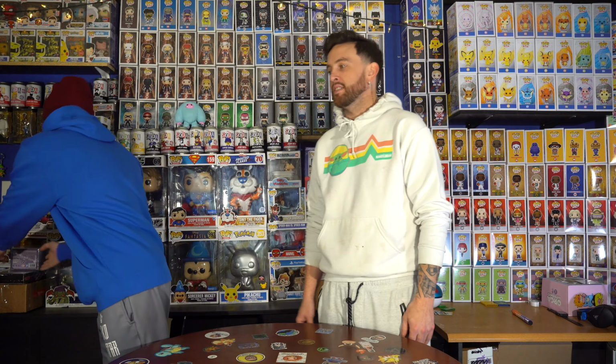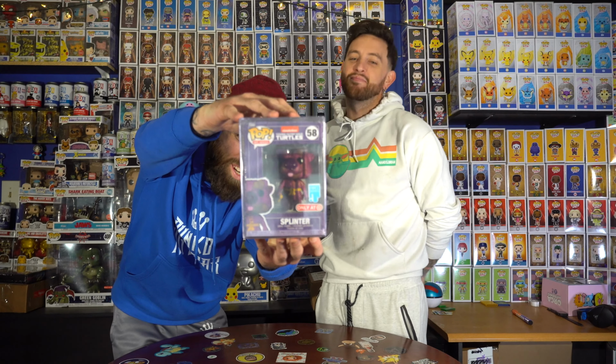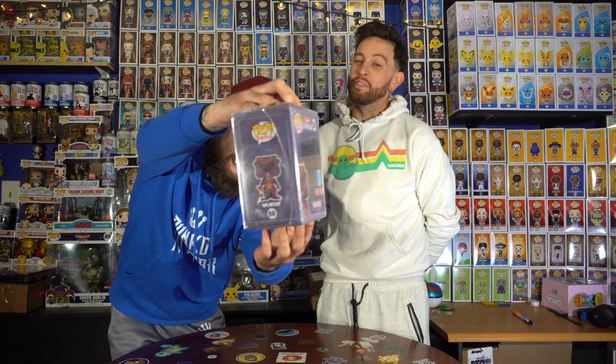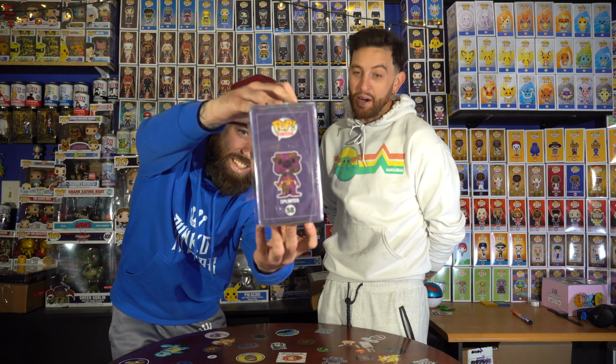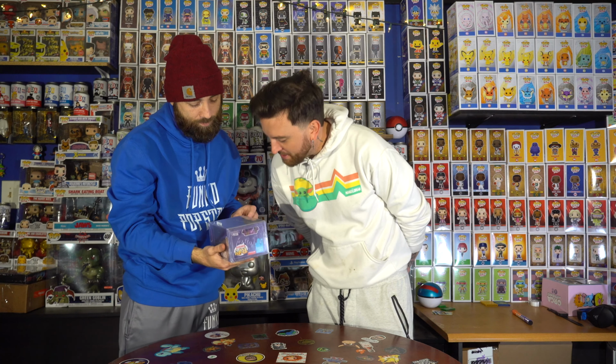The first one that we saw, and it was the only one there, was a must grab for us, because we like our Teenage Mutant Ninja Turtles. So we got Splinter, the Splinter Art Series. I love the look on that pop. This is the 2021 one and it just came out, because we saw the Michelangelo before. It has the Splinter head on there, and I see his face all over the mask and everything. That's pretty dope. We love watching Ninja Turtles growing up.